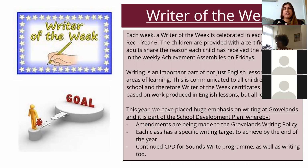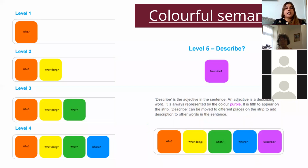And the same with the R letter. You may have pronounced the sound as R, but actually it's R. So it's things like that that may have changed since we were at school. So watch this space, because she will go through the initial code with you, which is the sounds for each of the letters, which will be really important.